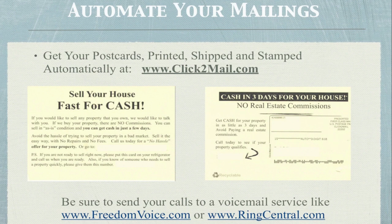So you send out this postcard, they see a number, they call it, and basically it says, hey, this is Joe or Jill. I buy properties in the area. If you're interested in selling your property quickly for cash, please leave as many details about it as you can, and I'll return your call promptly. And so they leave a message.